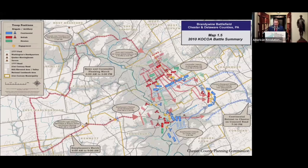Through the morning hours and into the early afternoon, Washington engaged Knyphausen's column, but he could not ascertain whether it was the entire British army directly across from him on the west side of the river or simply a small detachment of it. Early in the day, Knyphausen unleashed an intense cannonade to maintain the ruse, and this kept Washington at bay and allowed Howe and Cornwallis's northern flanking column of nearly 12,000 soldiers to cross the Brandywine River unopposed and undetected.